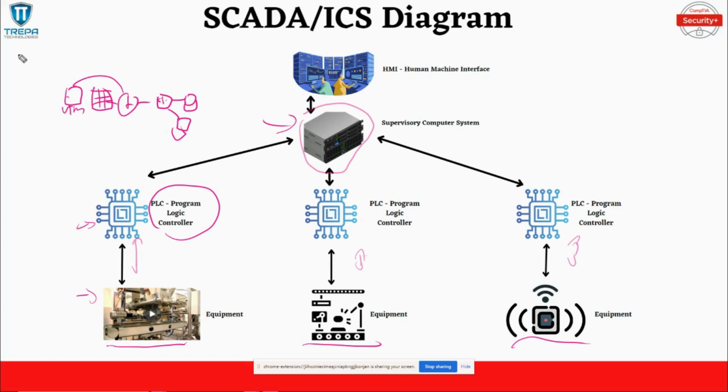And we can do this by doing some physical separation, like by putting an air gap, physically separating our SCADA and our enterprise. Or we can do logical separation by putting firewalls or jump servers and VLANs on the network to have logical separation.